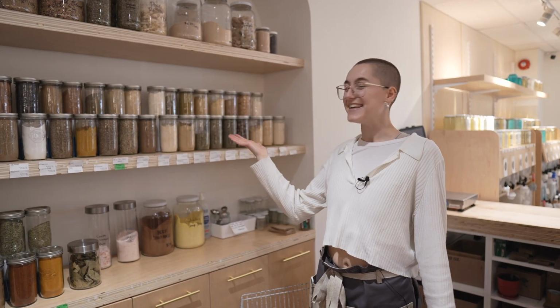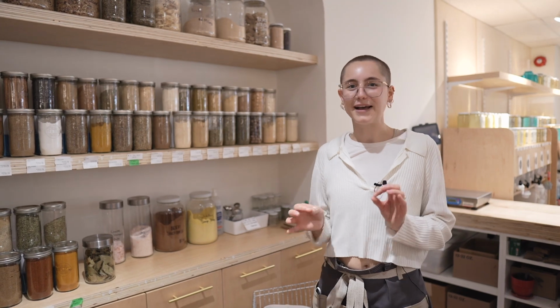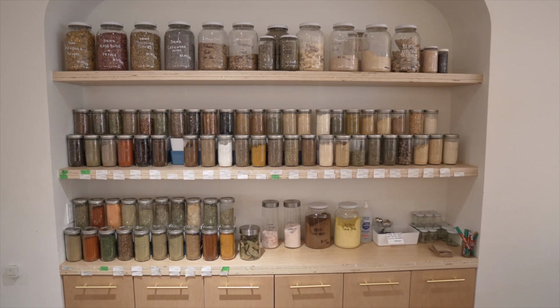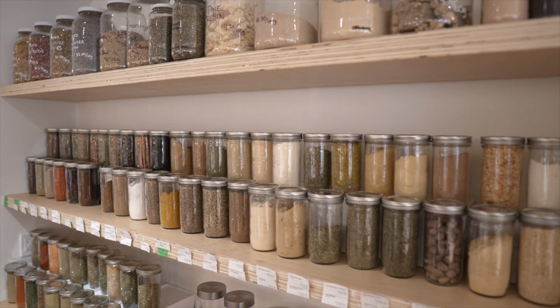This is our bulk spice section, so you can fill up on your spices without having to get those annoying little plastic bags. And filling up in bulk, you'll actually notice a huge price difference. You'll save a lot of money by filling up in bulk here.